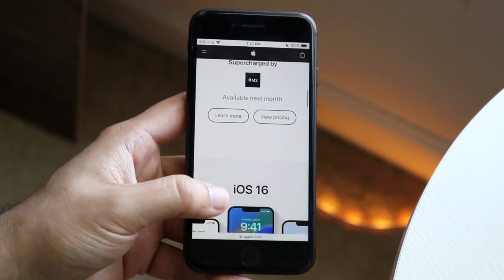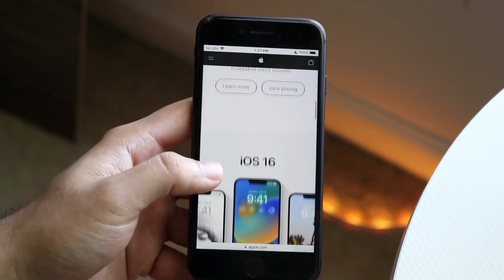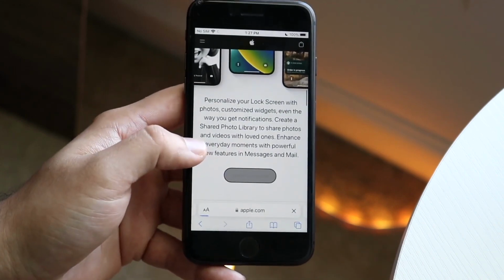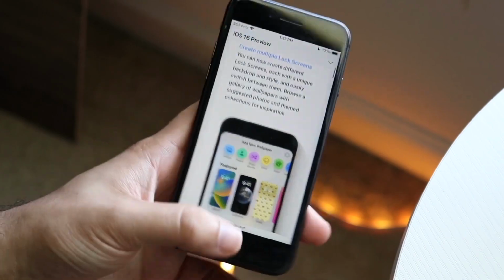So I guess we're going to have to wait and see what happens, but in terms of that, that kind of covers it. Now moving on to the performance side of things, like I mentioned before, this iPhone has the same chipset as the iPhone X and iPhone 8 Plus, the Apple A11 Bionic chip inside of it.